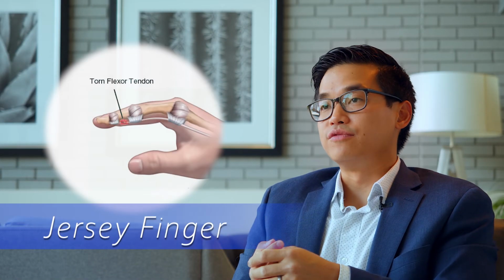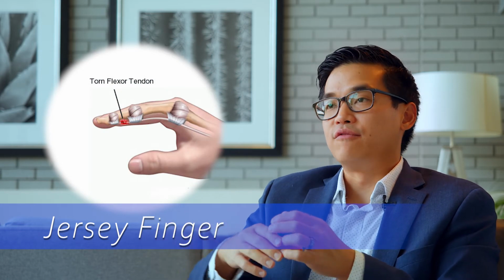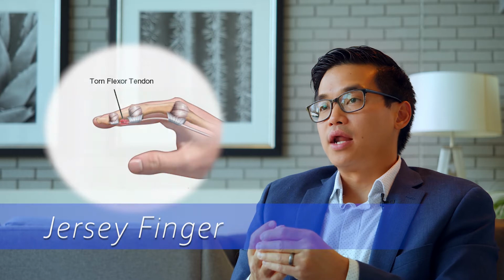Another injury that can happen to the finger is something called jersey finger, where someone grabs a jersey or a flag while playing football and gets their finger caught in it. Typically it's the ring finger, and part of the tendon that bends your finger down gets caught in the jersey and then forcefully pulled. The tendon actually rips and can even retract down to the palm. In those cases, it usually needs to be seen as soon as possible, and it may need surgery to repair it back down to the fingertip.